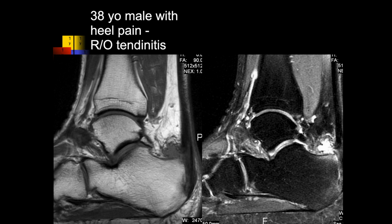So here we have two sagittal images of the ankle, and we can see that it looks like a complete tear of the distal Achilles with fluid in the retrocalcaneal bursa, maybe high grade. If it was a complete tear, it would retract. Yes. I think so. I don't think it's a complete tear. This one is probably easier to treat than a higher tear where it's separated.